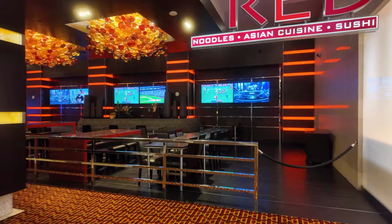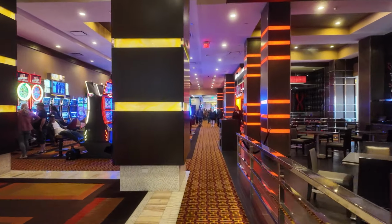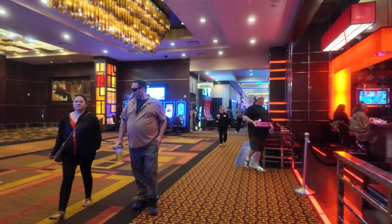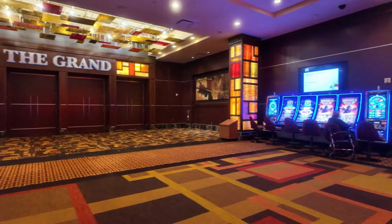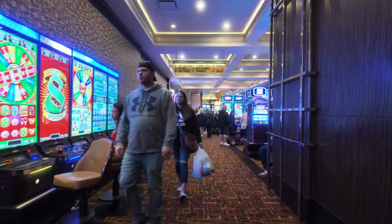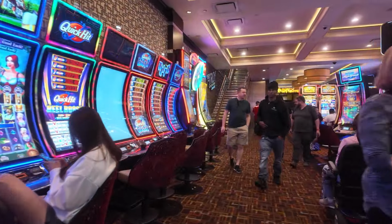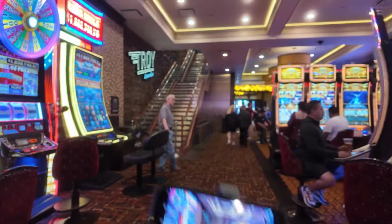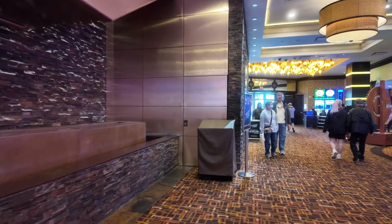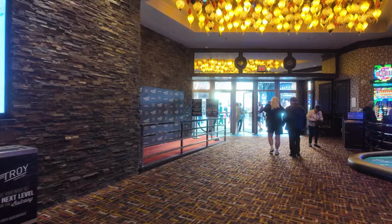Okay, we're back at Red Noodle Asian Cuisine Sushi. So this is their dining area right here. And so if you want to go back to the Fremont Street, it's just this straight walk right here. We were here earlier, which is the Grand. And now we're going straight. And we have the Troy Liquor Bar. Troy Liquor Bar. Looks like it's closed because it is still early. So Troy Liquor Bar.